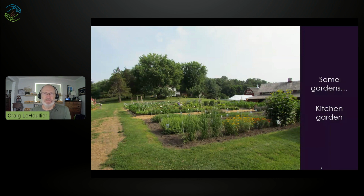So we're going to start just by looking at some gardens, and maybe you could picture yourself in your gardening journey, or your parents, your grandparents, your great-grandparents. But we had the kitchen garden, and this just so happens to be a picture that I took at Decorah during one of my visits for a camp out. This is a wonderful kitchen garden. You could walk out your door and pick all kinds of vegetables.